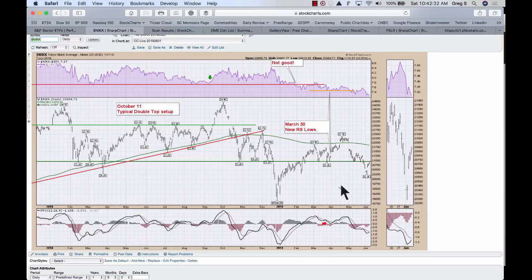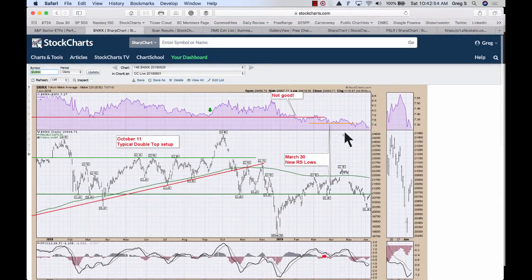So this looks to me like, on a short-term basis, we're lower highs and lower lows, and on a long-term basis, we're definitely setting up with lower highs. So a low, a lower high, a lower low, a lower high, and then it would be way down here. Don't know if we're going to get that, but just suggesting that this chart doesn't look that bullish, and it needs to get above this 21,000 for the long term. But look at how weak the relative strength is.